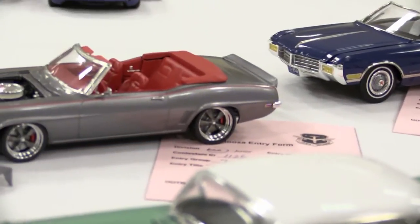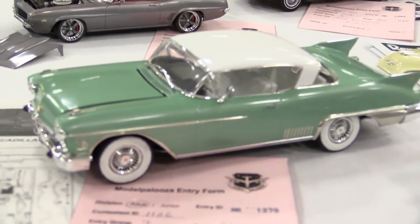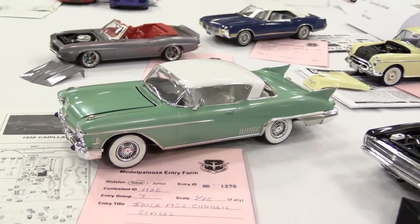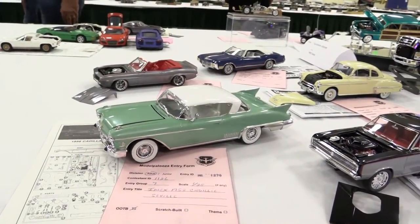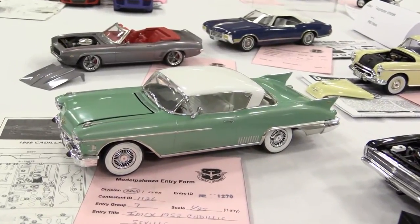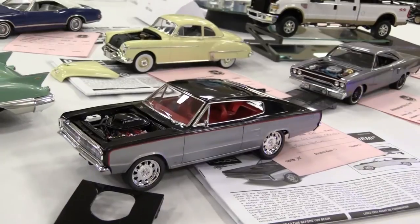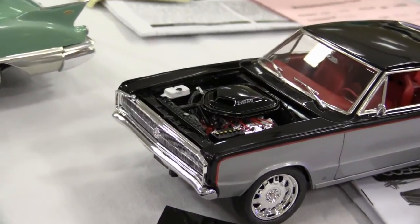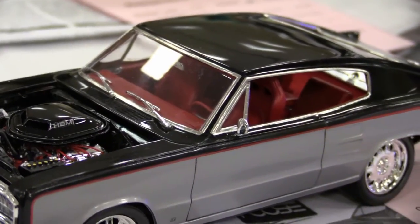And in the foreground here, now I certainly like convertibles, we have the Baritz. I think this is an Ari kit. A-R-I-I. I think it is a 53 Cadillac? I have this one as well, and it's nice to see one built. There's the Foose Charger. Beautifully done. Look at the engine there. Wonderfully done.